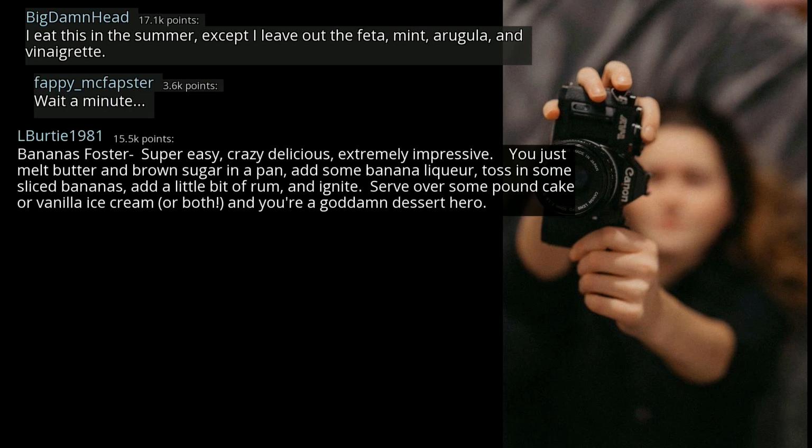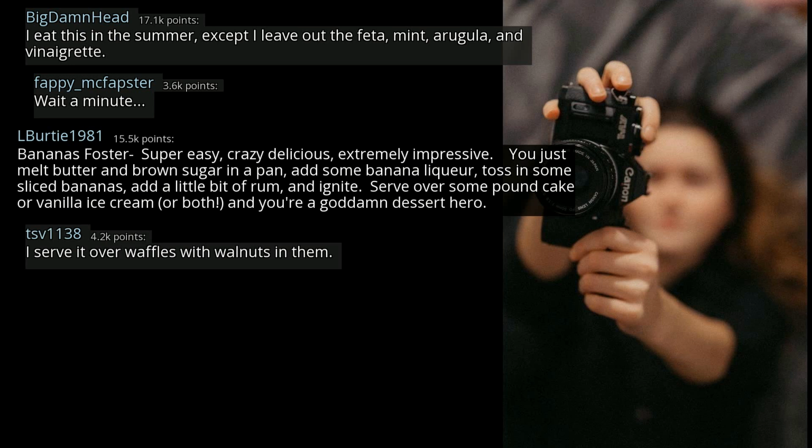Wait a minute. Bananas foster: super easy, crazy delicious, extremely impressive. You just melt butter and brown sugar in a pan. Add some banana liqueur, toss in some sliced bananas, add a little bit of rum, and ignite. Serve over some pound cake or vanilla ice cream, or both, and you're a dessert hero. I serve it over waffles with walnuts.